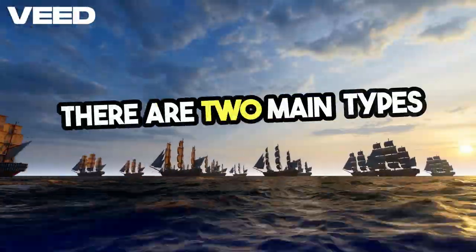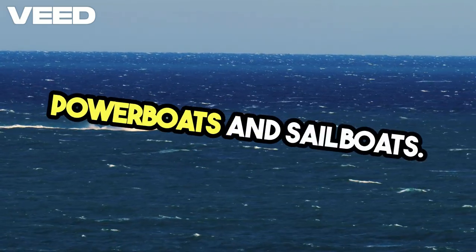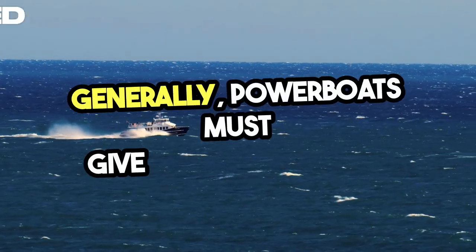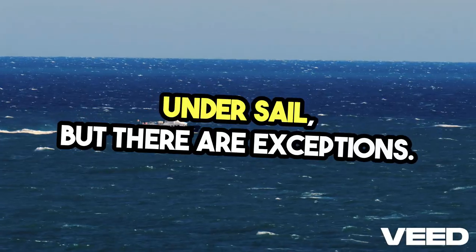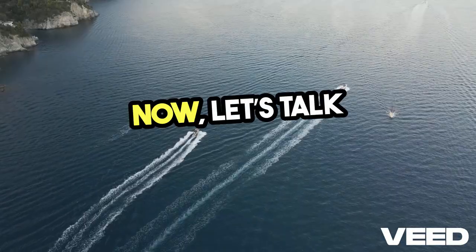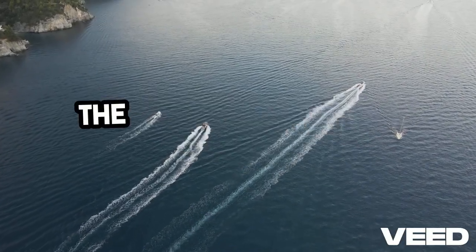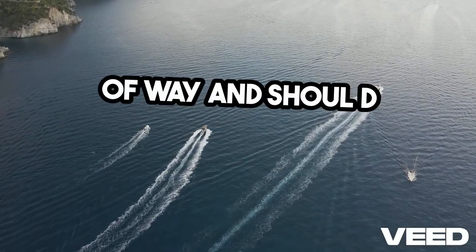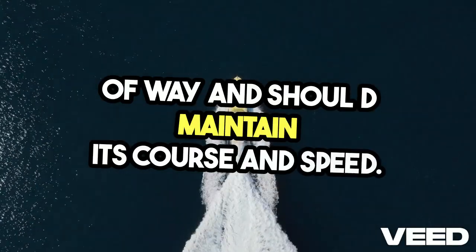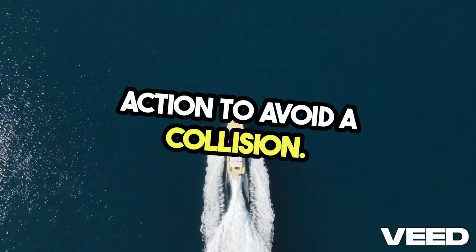There are two main types of vessels to consider: powerboats and sailboats. Generally, powerboats must give way to sailboats under sail, but there are exceptions. Now, let's talk about the stand-on and give-way vessels. The stand-on vessel is the one that has the right of way and should maintain its course and speed. The give-way vessel must take action to avoid a collision.